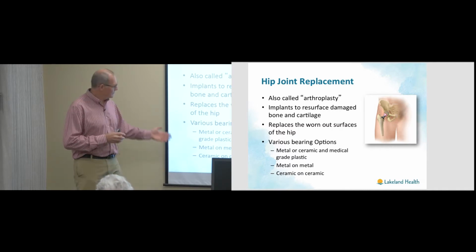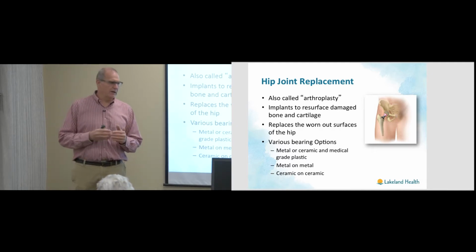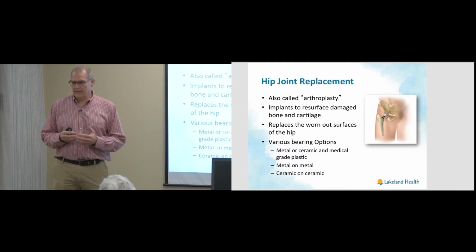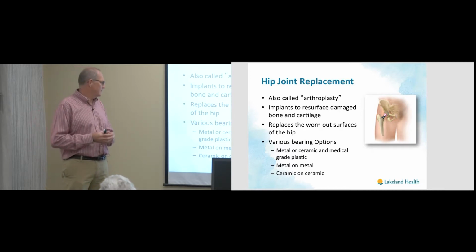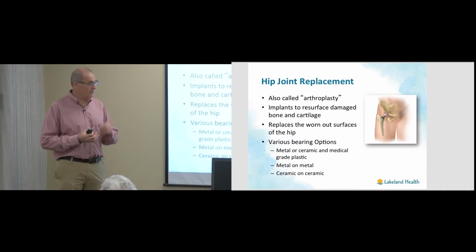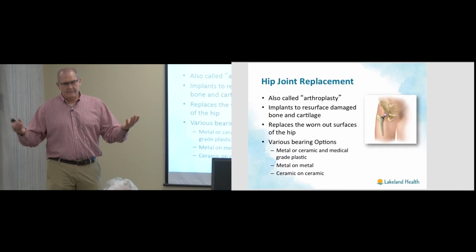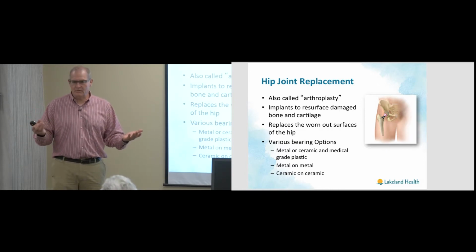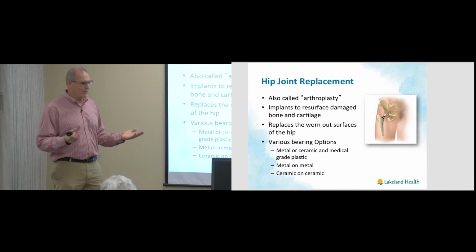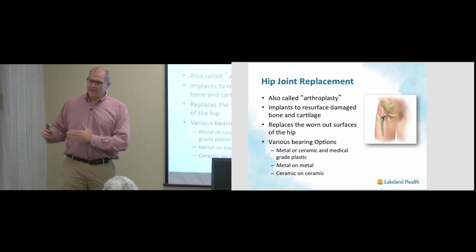There have been some problems when we look at metal on metal. They're virtually gone in this country at this point because of wear of the metal on metal. There have been a lot of recalls on metal on metal. People have developed squeaking in their hip when they walk from running metal on metal. And there has been the breakdown of metal. Anybody who's been any kind of mechanic knows, what happens when you run the oil out of your car? Those metal parts break apart. So metal on metal has fallen out of favor.